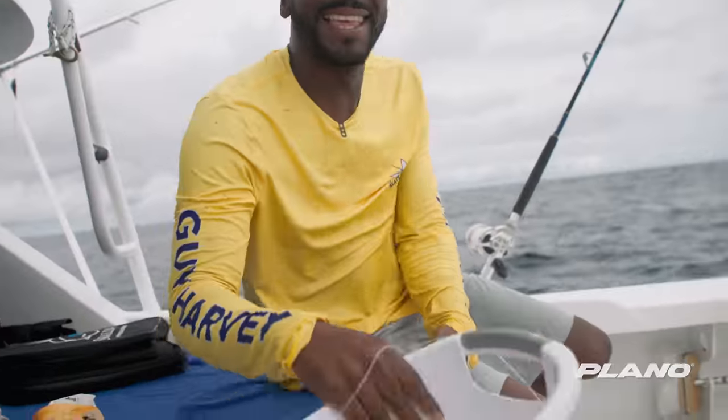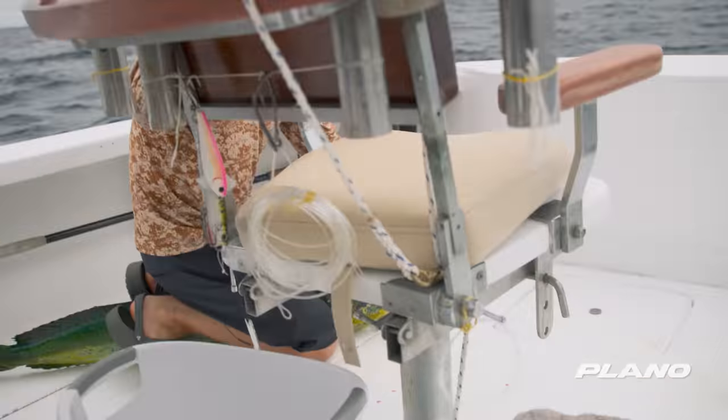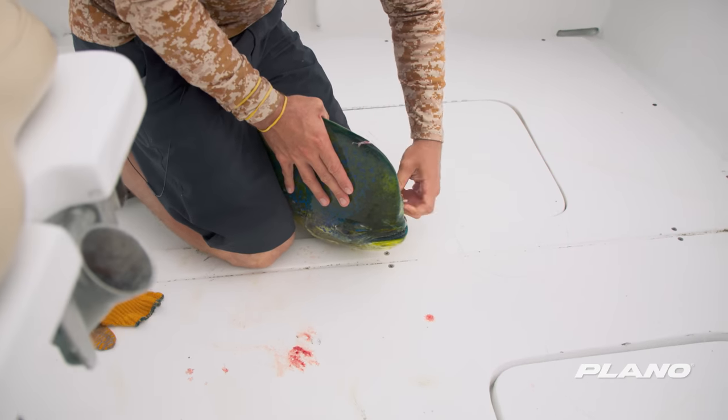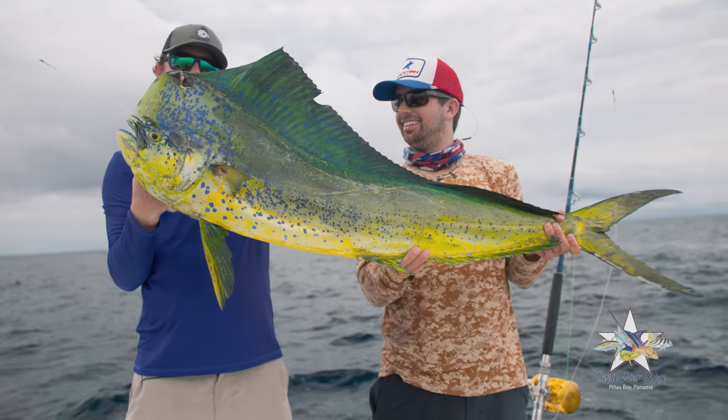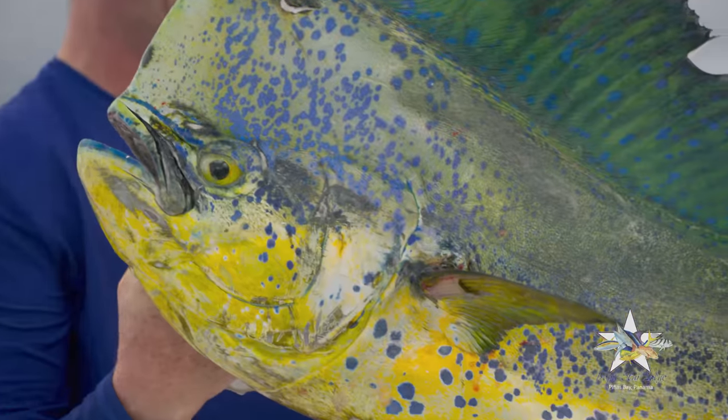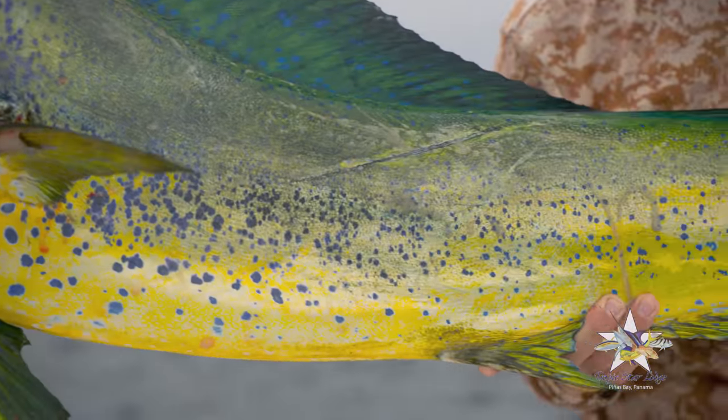Manuel, you okay? Man down. I got him. Look at him. He's happy now. He's calm. Manuel, you ran for your life there, man. That's a nice bull. You got a bigger Dorado than me today, man. This is a nice one. He's 40 pounds, bro. Oh, yeah. He's at least 40 pounds.